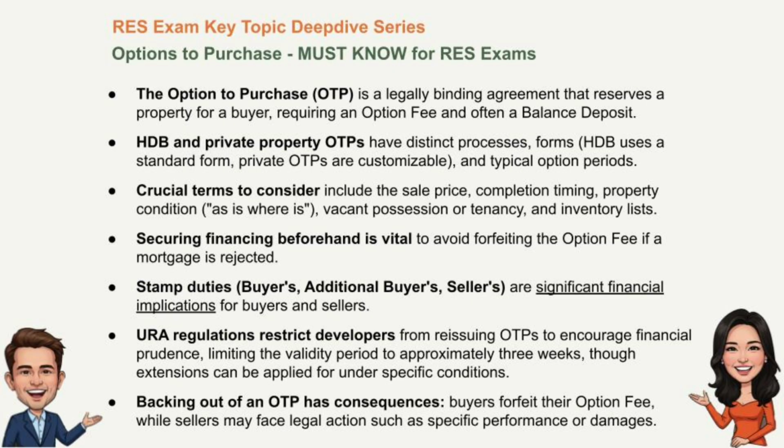This in-principle approval, or IPA, is a simple yet powerful pre-qualification process. It gives you a clear, official idea of how much you can actually borrow based on your income and existing debt. You really don't want to get this wrong. That sounds like a golden rule right there. IPA first. But what's the real cost if someone skips that step and their mortgage gets rejected after they've paid the option fee? Surely it's not just a minor inconvenience.